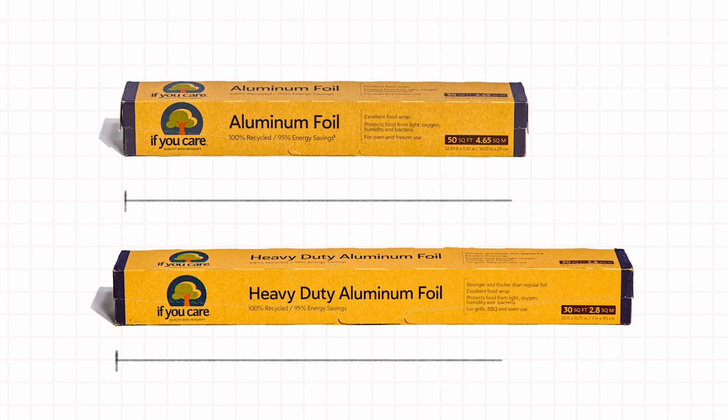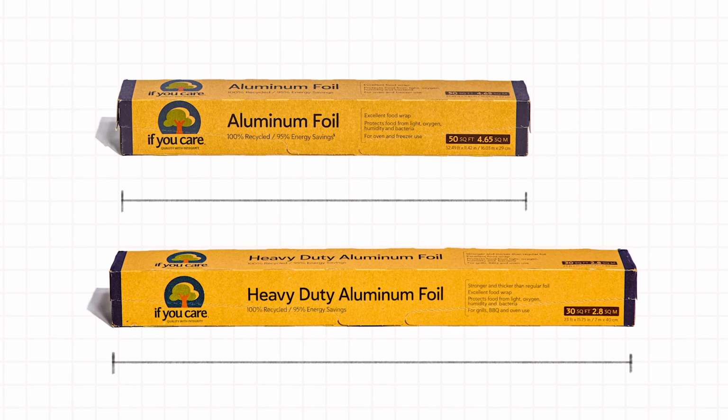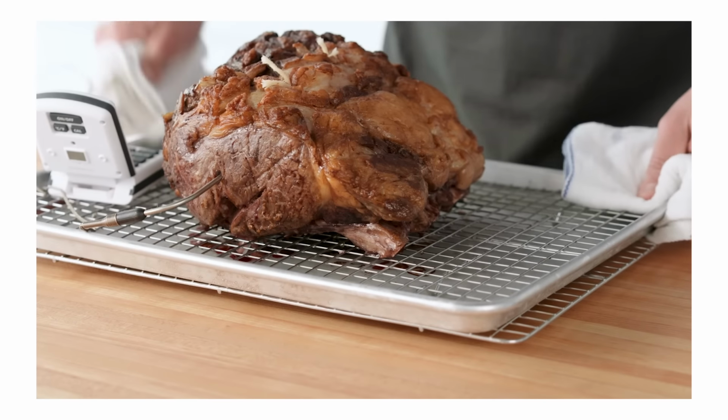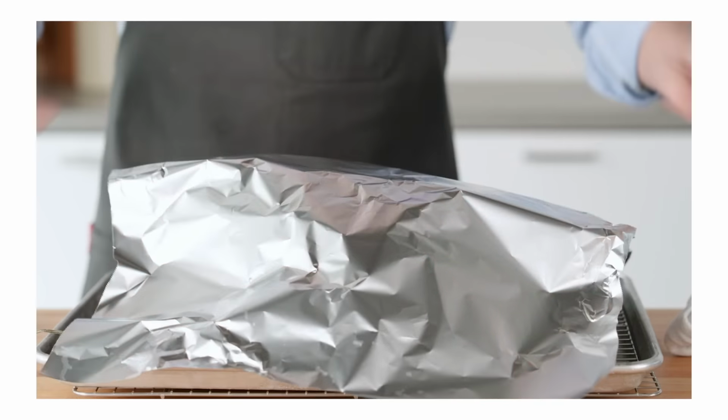We sometimes like wide, heavy-duty rolls compared to the standard 12-inch regular rolls. If we want to cover broader pans or wrap big hunks of meat, that makes it easier. But otherwise, you can skip heavy-duty foil.